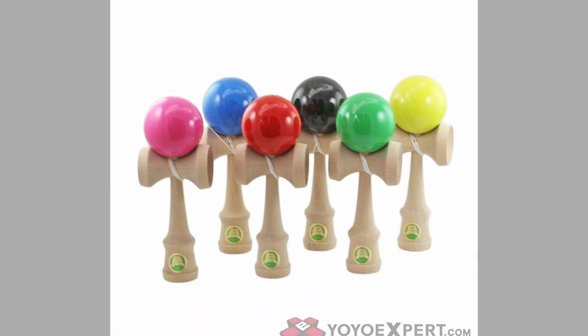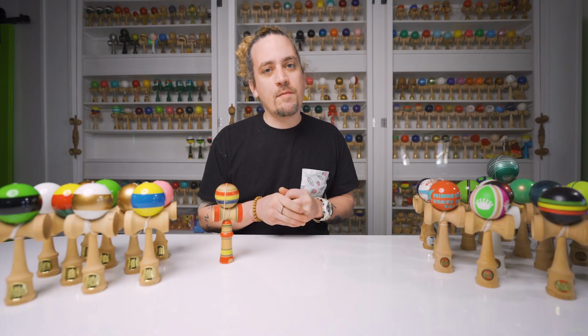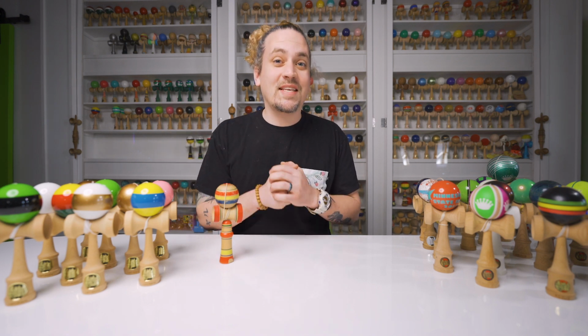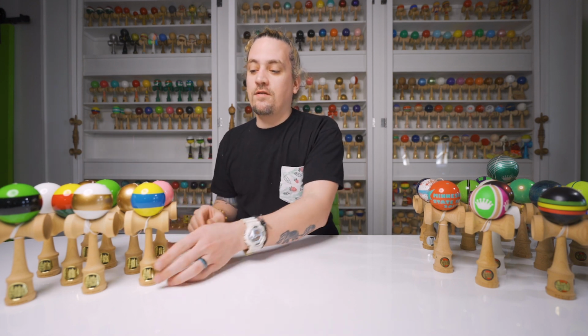And then I got to a point where I was like, okay, my friends want some kendamas. I'm buying them from Japan. It's costing me too much money. How am I going to get kendamas to my friends in a cheaper way? So I was like, well, let's see if China can manufacture kendamas. We did a little research, and we found our factory, Hanrui, that makes kendamas. And these are the first kendamas ever, right here.